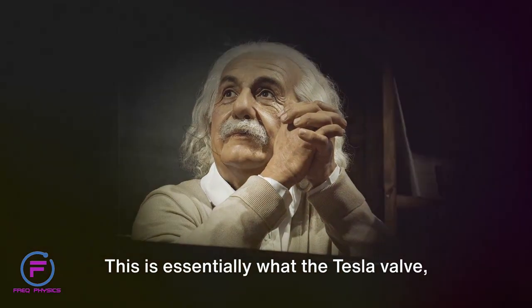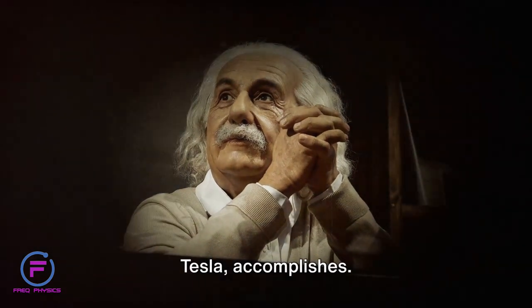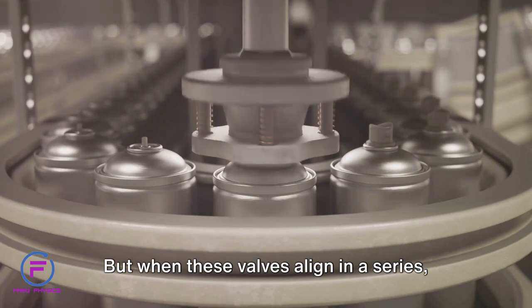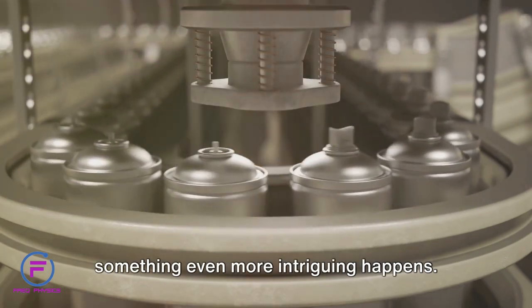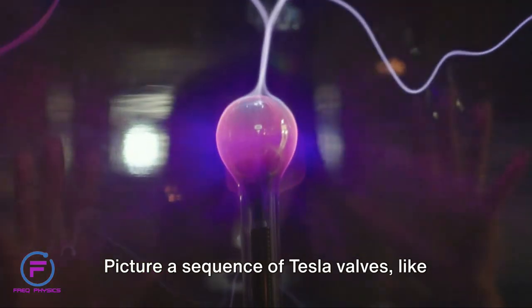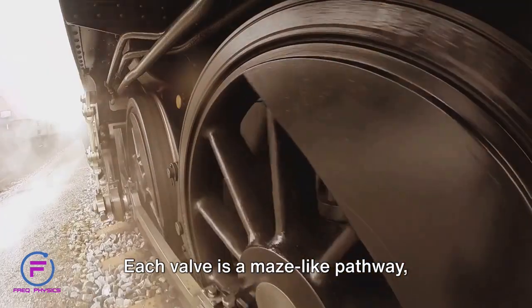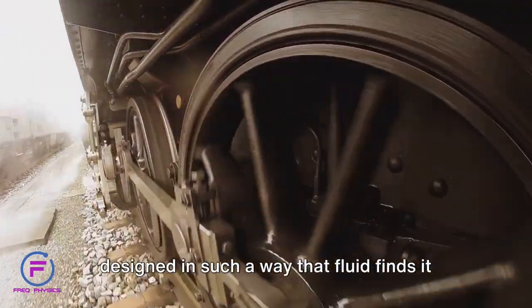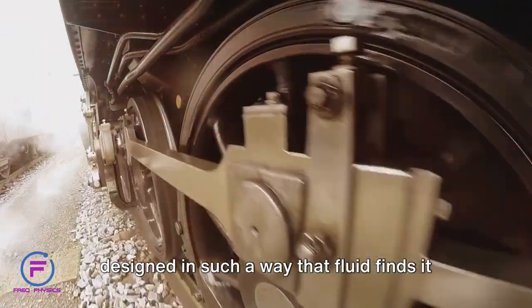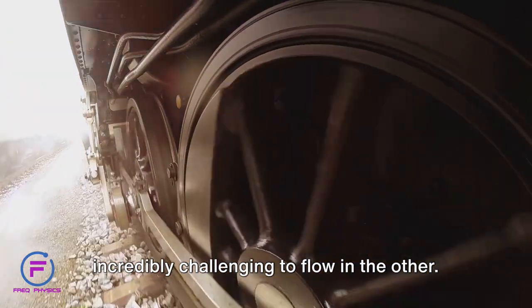This is essentially what the Tesla valve, invented by the brilliant mind of Nikola Tesla, accomplishes. But when these valves align in a series, something even more intriguing happens. Picture a sequence of Tesla valves, like dominoes falling one after the other. Each valve is a maze-like pathway, designed in such a way that fluid finds it easy to flow in one direction, but incredibly challenging to flow in the other.